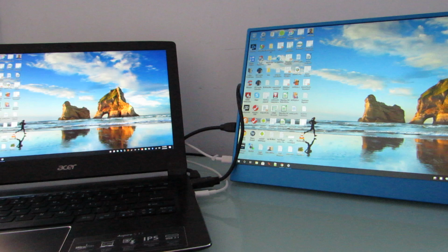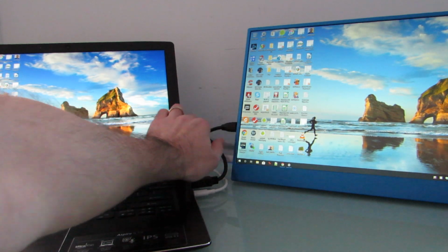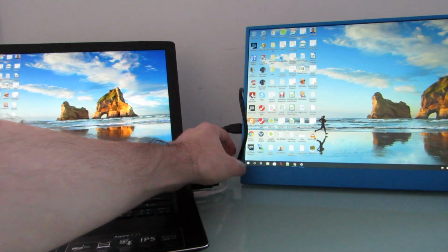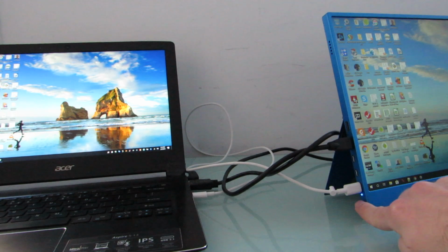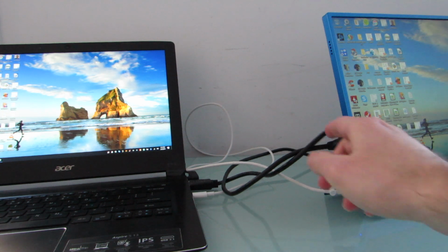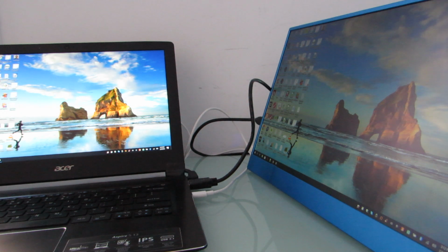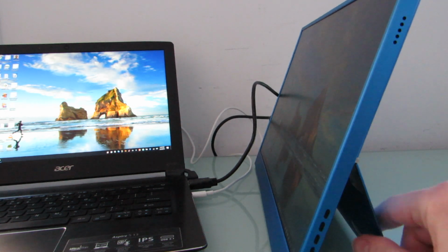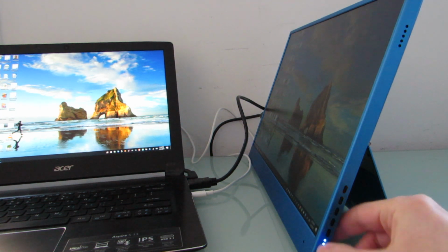Now, if I wanted to, I could also plug in the power supply, but I don't necessarily need to at this point because these two things are working well together. If you take a look over here on the side, you'll see we've got a little notification light that shows us that something's connected. If we look at the other side, you can see we've got a couple of little status indicators showing us how much battery life we've got. Unfortunately, that's the only place where you're going to see those battery indicators.